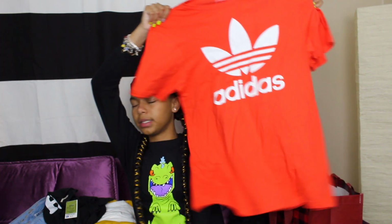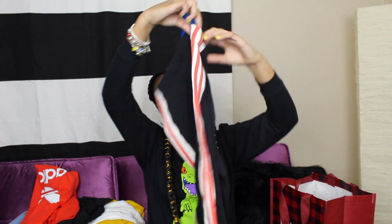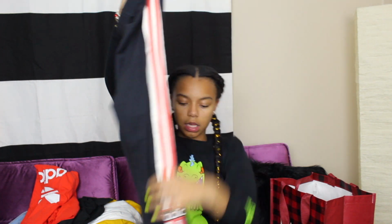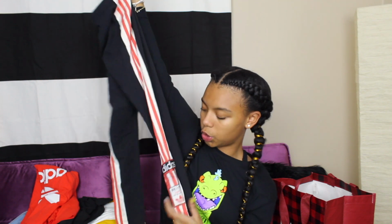So yeah, this is a shirt. This is a boy size extra large, which I should have gotten a large, but I got an extra large because I don't like my shirts to be tight at all. So I was risking it, but this shirt's really big, but I could just put a knot in it anyway, so it doesn't matter. And then I got some leggings to match it. They have that same color stripe down them. And then on the side, they have this on them. The brand with three stripes, that's what it says, Adidas.